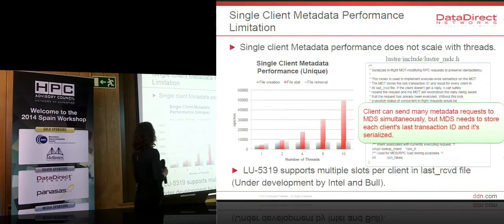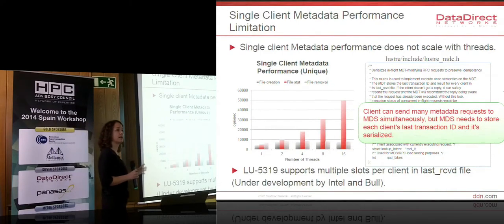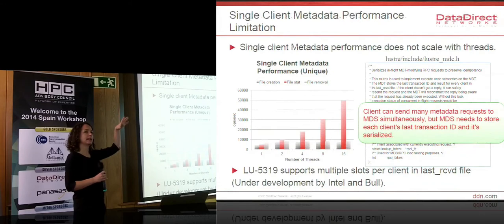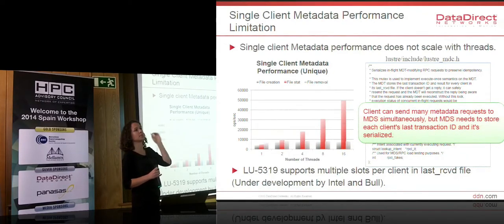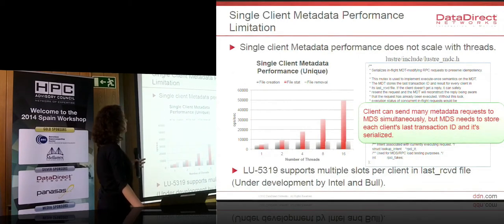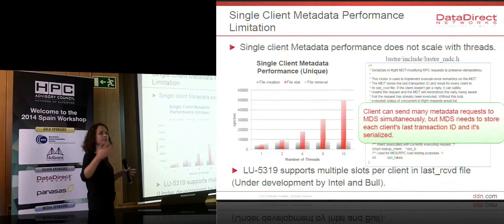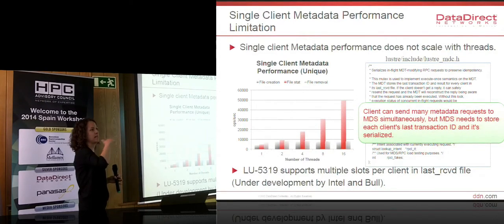In this chart, we see that single client metadata performance does not scale with threads. That means we have one Lustre client connected to a parallel cluster file system. On a Lustre file system we have metadata servers and object storage servers. Some servers are dedicated only to serve metadata, and the rest only serve object data. We were looking at how we can impact metadata performance on a single client, just for the purpose of testing in a lab. Normally in a lab we don't have 300 or 400 clients, so we wanted to simulate with fewer clients doing as many metadata operations as possible.